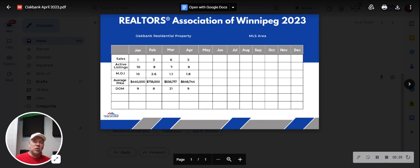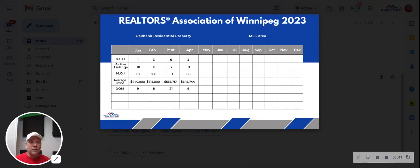First off, let's take a look at how many sales there were. It's showing 5 sales that happened in April of 2023. There were 6 in March, 3 in February, and 1 in January. Active listings are showing at 9. That leaves you an MOI of 1.8. Now, what is an MOI? Well, that's a month of inventory, and a month of inventory is a metric to determine the liquidity of a real estate market.